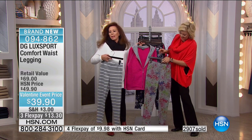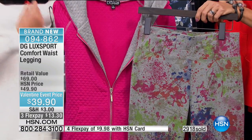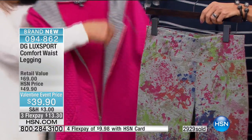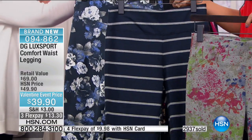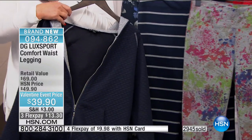Yeah, look, I was thinking that with the pink jacket. This jacket's coming up. So, so cute. So you've got the heather gray in the jacket, even though it is that faux quilted blister stitch. You've got the heather gray there. And then here, I've actually got a navy and gray jacket. We're ready to pass 3,000 of these sold today. Yeah. You can do this on a third flex, $13.30 to get it, or $9.98 on an HSN flex.